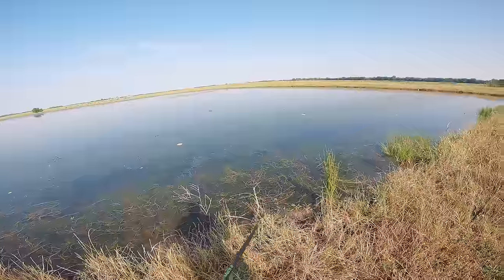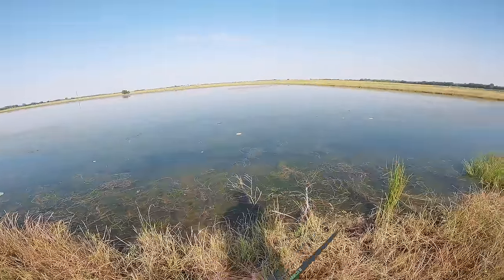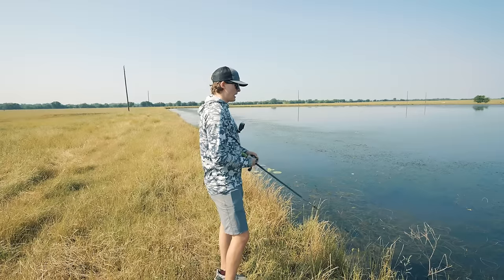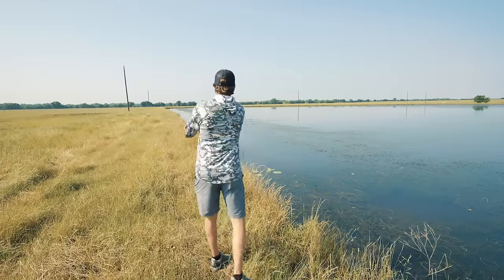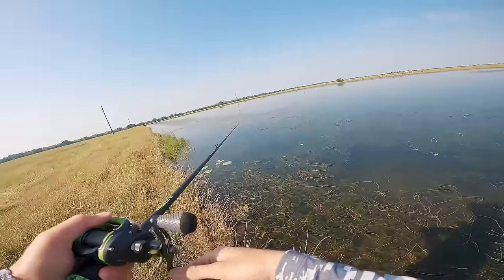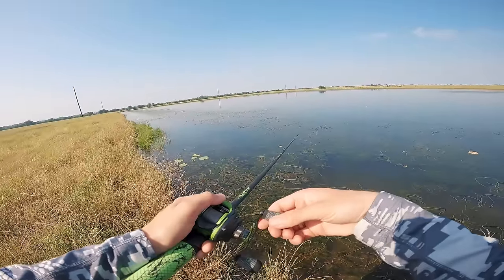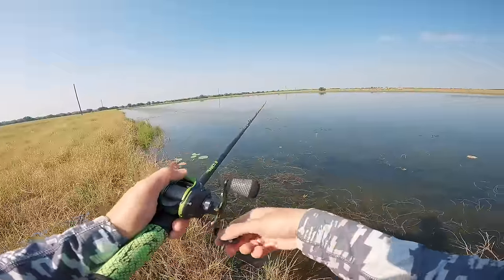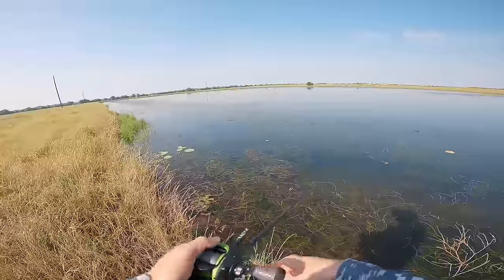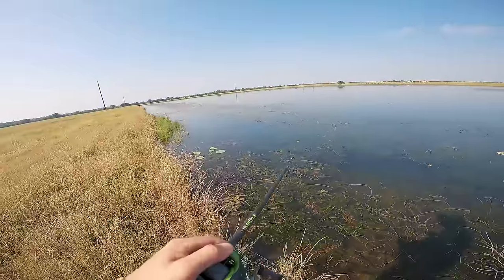But if it's constant depth, the bluegill might not just be spawning here. They might be spawning kind of out in the middle as well. So we'll have to wait and see. Let's make a cast down there. Kind of getting shallower here, closer to the bank. Come on, Ribbit. Mr. Ribbit Frog. Probably won't get a second one from that area, but never know.